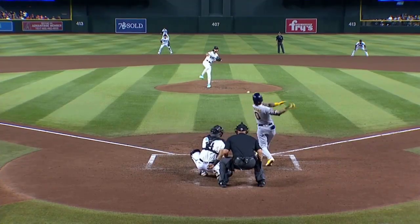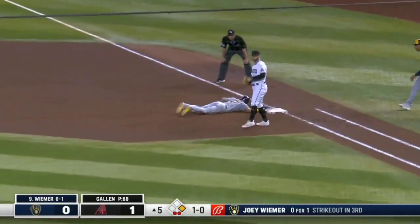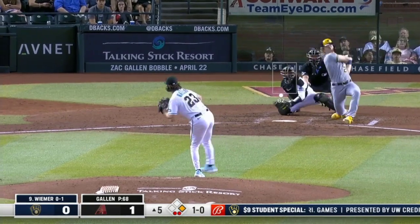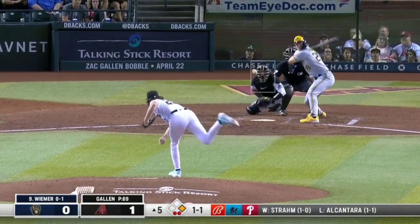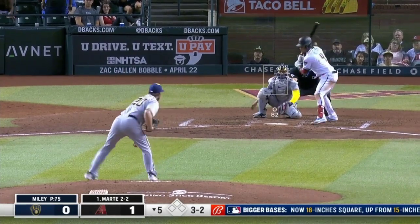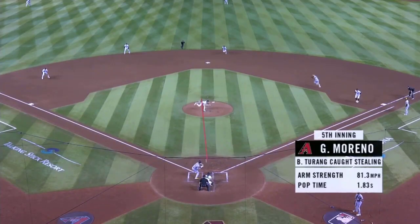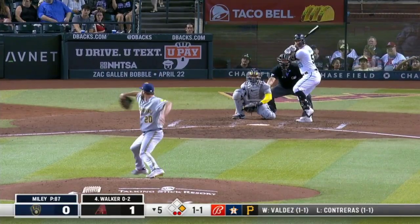Pitch after the double play. Gets it up through. For Arizona, light toss, and Terang is back. Big swing from Weimer. He was trying to give the Brewers the lead. Here goes Terang. Throw for Moreno in time. That's low for ball four. Marte, behind the plate on this caught stealing. 183. That's pretty elite against lefties.